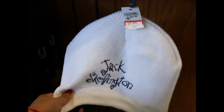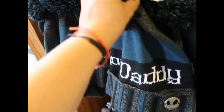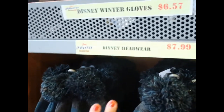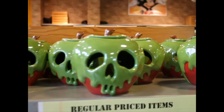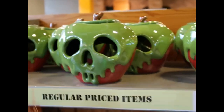They have a few more beanies here, like this one for example. $7.99. It's for adults. This is very pretty. I'm not sure if it's $7.99. It says $7.99 up here, but it's marked regular, so I don't know. $21.99. That one we saw at the other location. But look at this. Oh, this is regular price. Oh, I got excited.